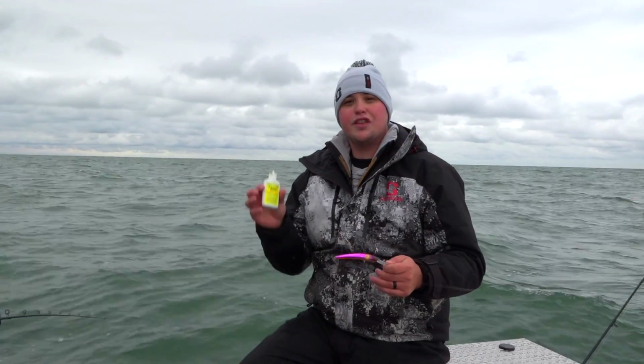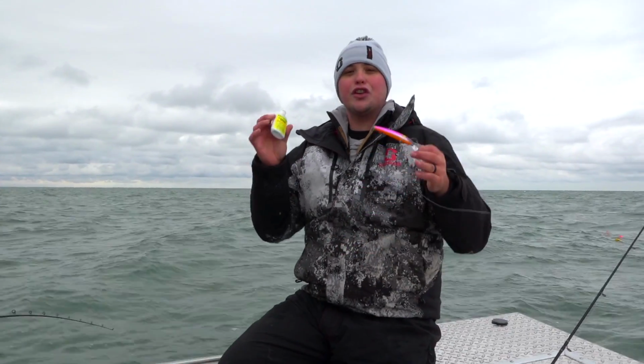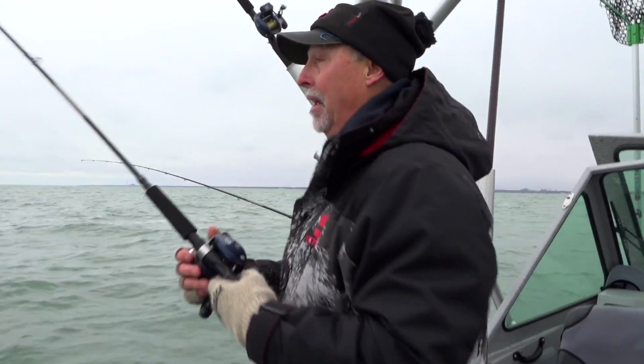And in this case, I'm using the gizzard shad formula. Why? Because we're fishing Lake Erie, and these fish are literally gorging themselves this time of year on gizzard shad. So I'm matching the hatch. These fish are going to eat the gizzard shad. We'll add the gizzard shad scent to the crankbait and put a pile of fish in the boat.